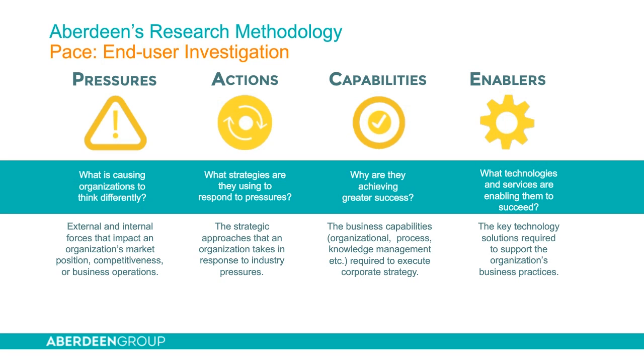Then we have the C for capabilities, which are the core competencies an organization is putting into place to support their strategies. A lot of times these may be features and functions of software, but they can also be organizational capabilities as well. They can be things like process management capabilities, knowledge management capabilities, performance management capabilities, all the different types of things that your organization is implementing on an ongoing basis. And typically we ask this question as a kind of a radio dial type question where you're allowed to select what you're currently doing, what you plan to be doing, and what you have no plans to be doing.